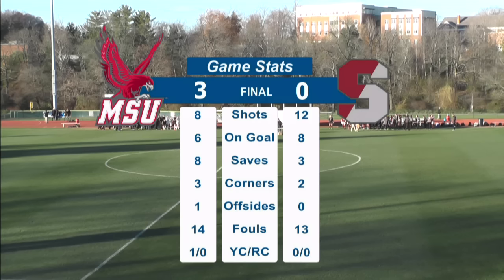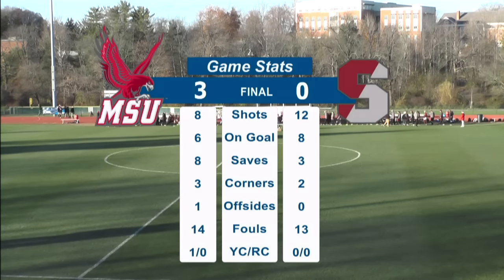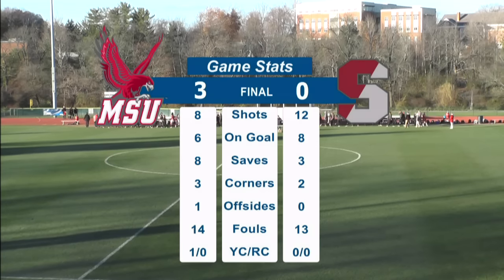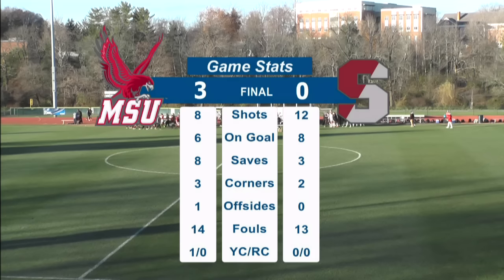Your stats here brought to you by Go Messiah TV and our production team. Springfield putting up 12 shots. Again, you don't often see a final where the winning side comes away with a 3-0 victory and gets outshot. But Springfield was able to do that today. Unfortunately, let the opportunity show. 8 saves for Montclair State coming from Erin Finlayson. Did an outstanding job in the net, as she's done in the 11, now 12 games she started this year. The freshman goalkeeper will be big for them tomorrow as they face Messiah.